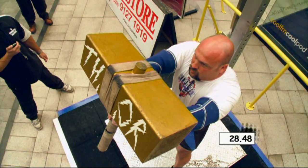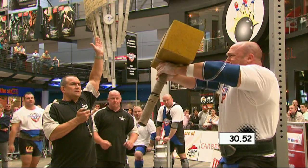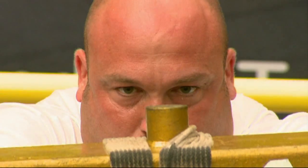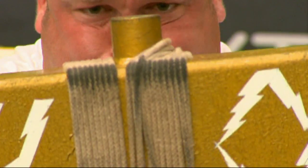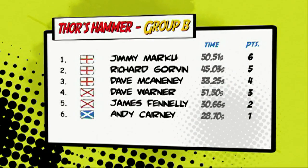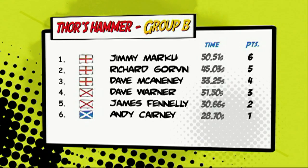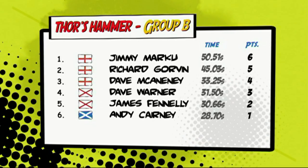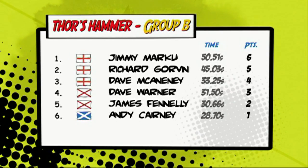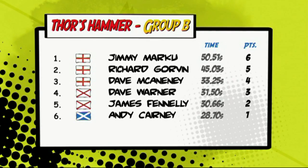Straighten the arms, it's very unkind when the pain is setting in. There's not much left now. 31.50, and that's what, fourth place now. He's the last to go. Oh, that looked fun. Jimmy Marcoux takes the win. It's an England 1, 2 and 3. Dave Warner of Ireland, fourth place, 31.5 seconds for him. And Andy Kearney of Scotland, just one point for sixth place.